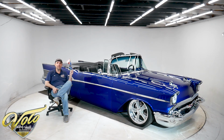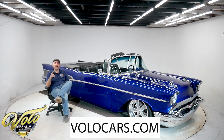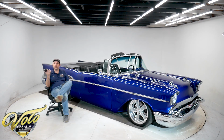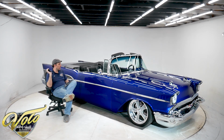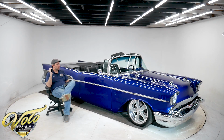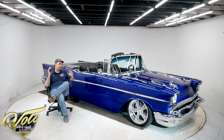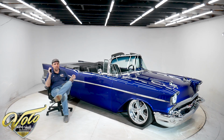It is for sale. Go to our website, volocars.com, get the pricing. Similar cars have sold in the 300 plus price range. This isn't anywhere near that. You're getting a lot of value here. It's got performance. It's got over 700 horsepower big block under the hood. It's got luxury. The inside is all leather, stereo system, four bucket seats. It's got handling like a sports car, all state-of-the-art, best chassis underneath there.